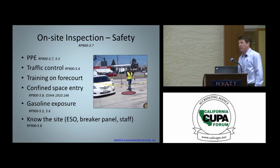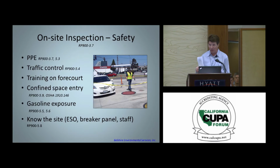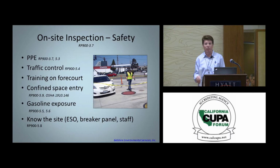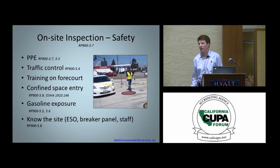But something I think that gets missed a lot is, if you're out at gas stations every day, you have the public out there, you have the potential for spills, fires, all sorts of things. I think you really ought to familiarize yourself with the site. You should know where the shutoff switches are. You should know where the breaker panels are. I mean, you're supposed to be training on that anyway.